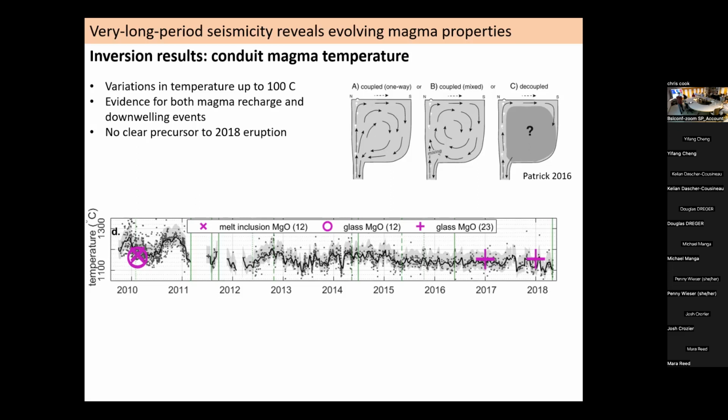You can see there are pretty stark changes, actually. We see this big drop in temperature, for example, leading up to this Rift Zone eruption in 2011, which is maybe not what you would expect leading up to an eruption. But typically, if you thought the eruption was caused by an influx of new magma, for example, maybe that temperature would be going down. But then there are times where we do see the temperature creeping its way up. There are times where the temperature drops quite sharply.